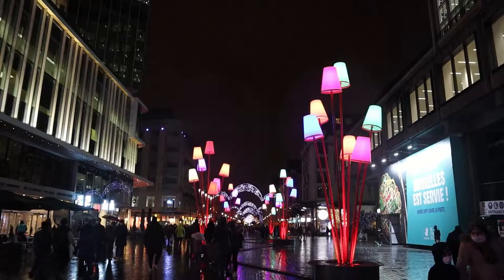After tasting some traditional Genevers, we made our way to the main square for the light show.